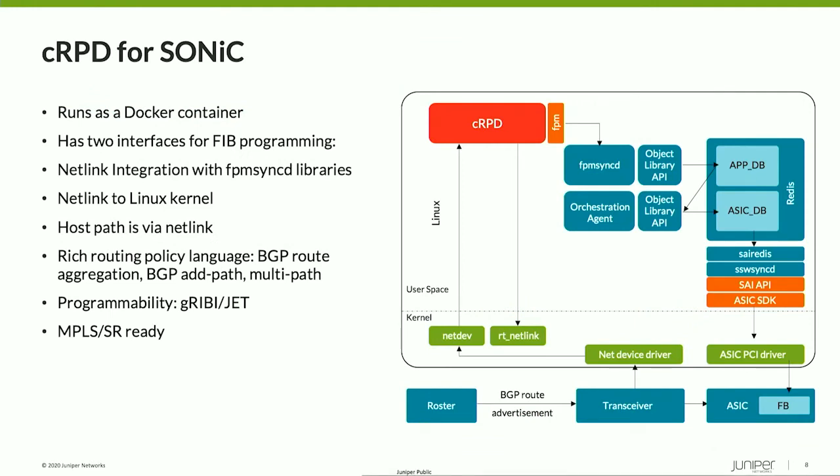Switching gears, cRPD can also be used as a routing stack on network hardware that has SONiC running on it. In a SONiC environment, cRPD runs as a Docker container, and this can be used to replace the default routing stack container that comes as part of the SONiC package. In addition to programming the FIB in the Linux kernel, cRPD also supports an interface to program the FIB into the underlying switch forwarding ASIC. Using Netlink integration with FPM SyncD libraries, cRPD programs the FIB into the Redis database, from where the SONiC SyncD agent then programs the ASIC FIB.